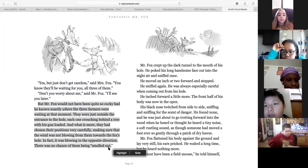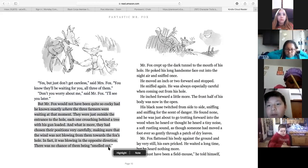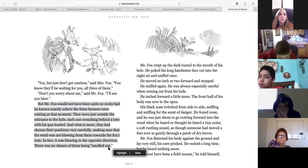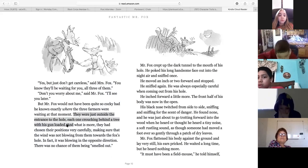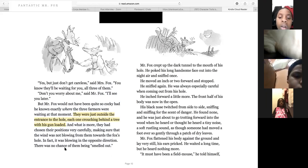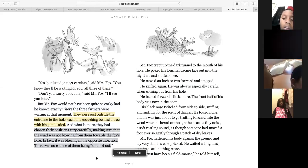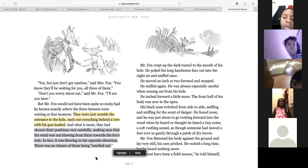Mr. Fox would not have been quite so cocky had he known exactly where the 3 farmers were waiting at that moment. They were just outside the entrance to the hole, each one crouching behind a tree with his gun loaded. And what is more, they had chosen their positions very carefully, making sure that the wind was not blowing from them towards the fox's hole. In fact, it was blowing in the opposite direction. There was no chance of them being smelled out.